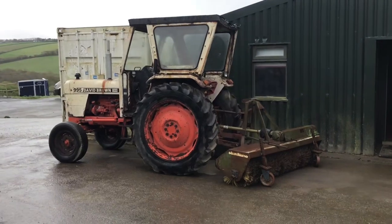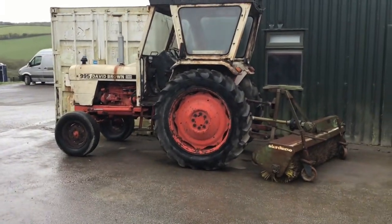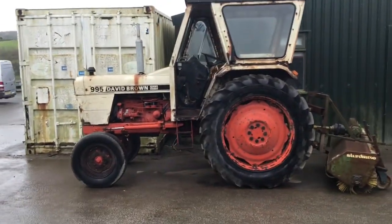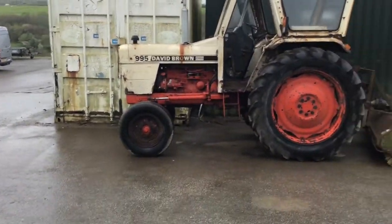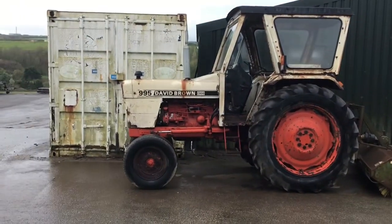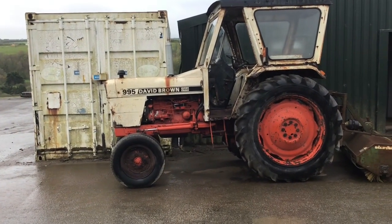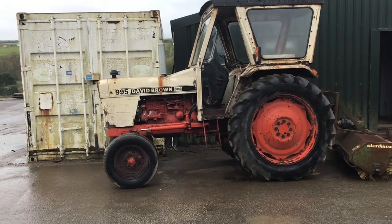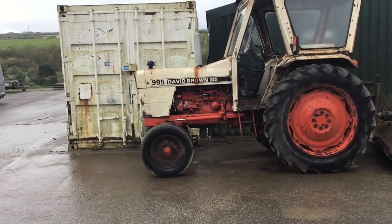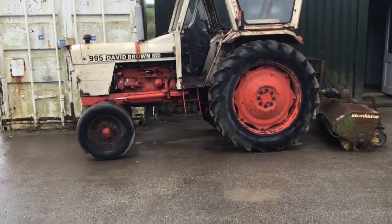I showed you me loading the tractor and Colin filming. Well, we went and pressure washed the tractor, which I'll show you, and then Colin's brought it back here. He's spent quite a bit of time rubbing it down, and yesterday we loaded that up and we've taken it to where it's going to be sprayed. So I'll show you that now, and then I'll come back to you later.